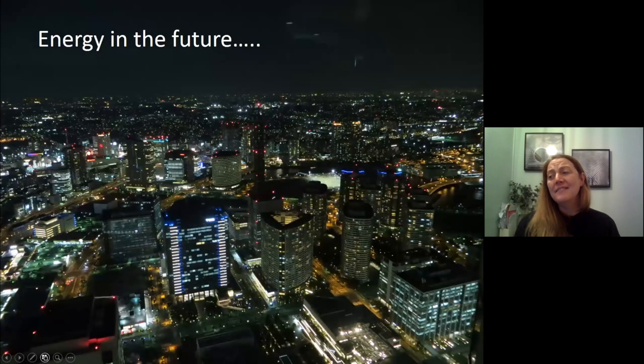So this picture here, I took out of a very tall tower. I think it was called the Century Tower in Yokohama when I was at a conference. And I think it really summarizes the issues that we face as humanity on Earth, in that we're energy addicts. Yokohama is right next to Tokyo, so you can see looking out over both Yokohama and then wider Tokyo, it's just a sea of lights and energy being used.